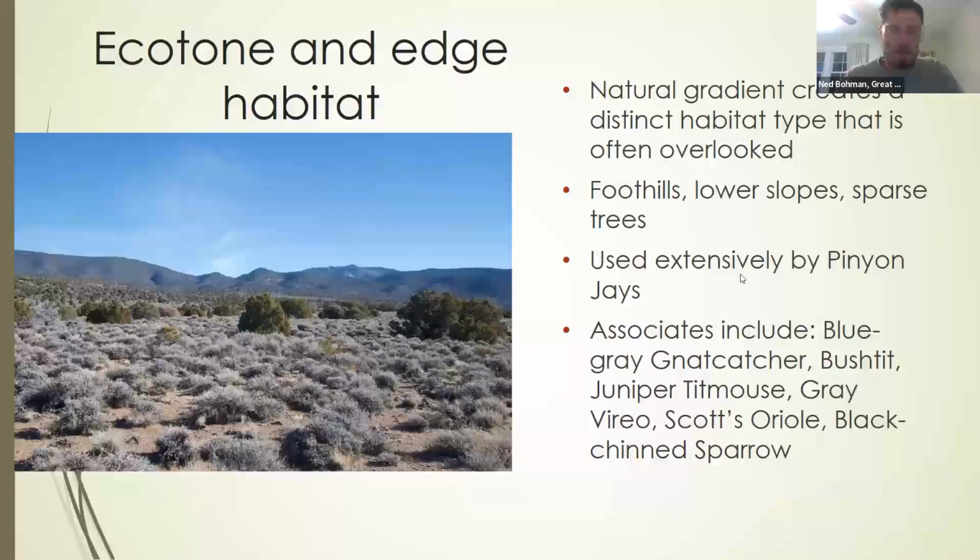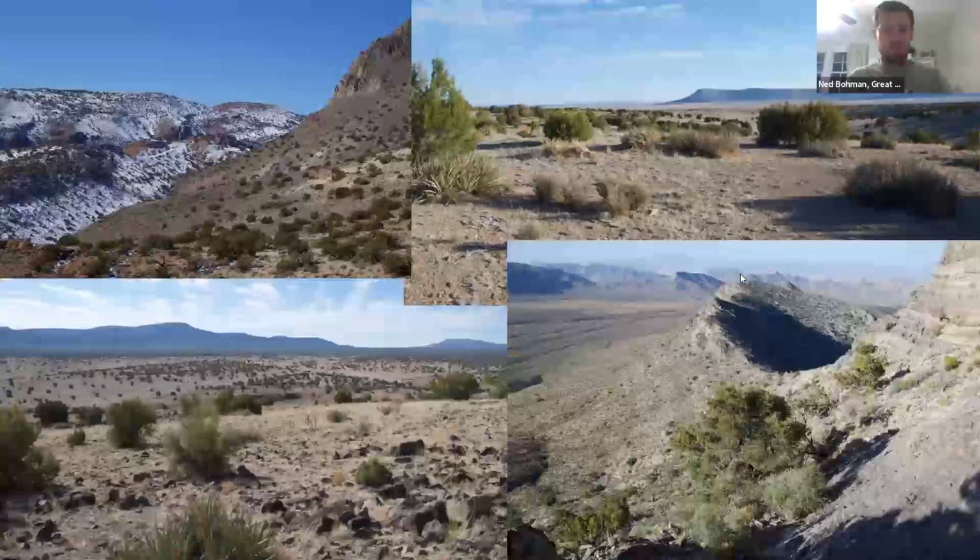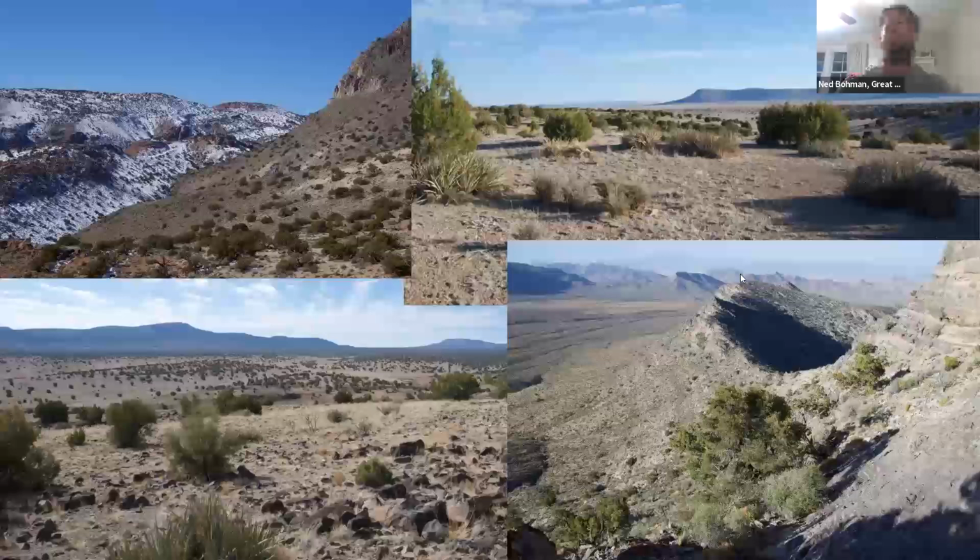And the edge habitat, like I was saying before, it's this natural gradient between two other distinct habitat types where they basically get the best of both worlds: the pine nuts from the dense stands and then the open areas where they can more easily cache. But they'll use areas like this with stuff like gray vireo and blue-gray gnatcatcher and black-chinned sparrow and those kinds of things, some of your more open area birds. And here's just a few photos of that ecotone edge habitat, more sparse trees, that kind of thing. But again, all of these photos are of areas where I have seen pinyon jays.